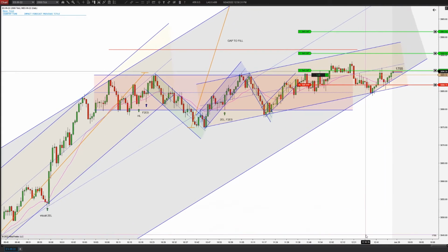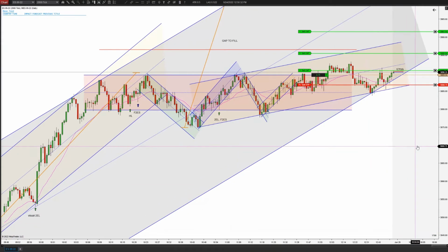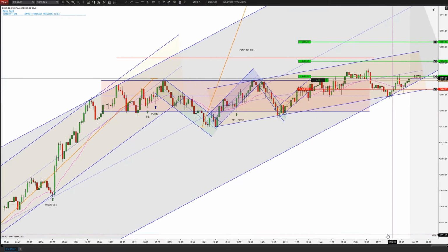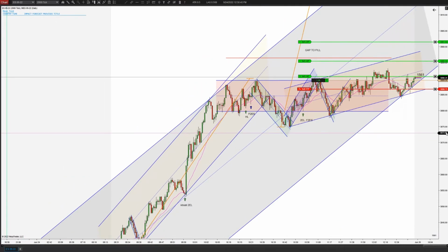So if you saw that, I think this is okay to take. Normally you want the signal bar to be the opposite color of the setup bar, but in this case I think it was okay because of the way the bar moved. And let's see if we can get these 5 ticks. It looks like it touched our order.